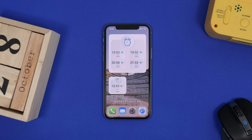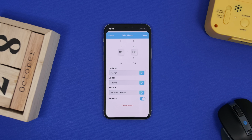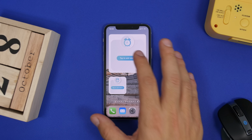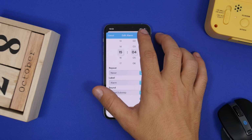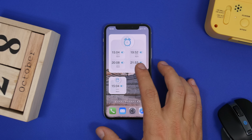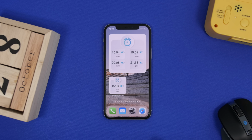They're very cool, of course, and they look very nice. The design is really beautiful. Now if you tap here, it will take you to that alarm that you tap. So right there you can see, if you tap, it will show you the alarm, and you can go ahead and edit that alarm directly from there, which is really cool. So on whichever alarm you tap, you can go ahead and edit that alarm.